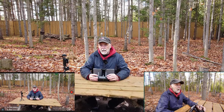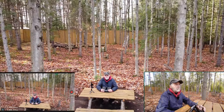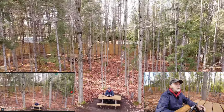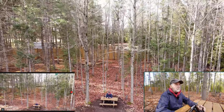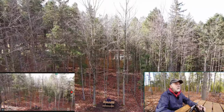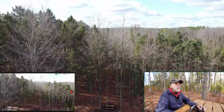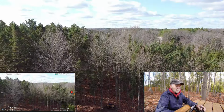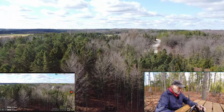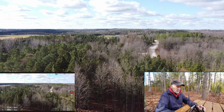Okay, so we have to go up and back. Up and back. There we go. And it's going, it's going super far back. Look at that go. Amazing. Okay, so we're up about 35, 40 meters. That's high enough. Okay, there we go.